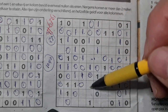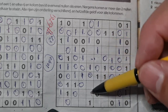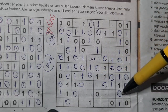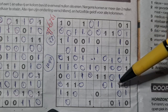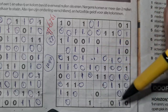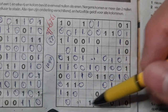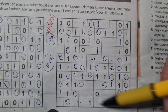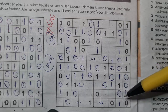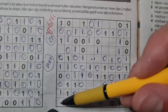1, 2, 3. Here and there I need an O and a 1. 1, 2, 3, 4. Here also. I know between an O and a 1 with 2 empty boxes between, there's always an O and a 1 there, but I do not know in which order. Same for here, between a 1 and an O with 2 empty boxes between. So we have the first O, second O, third O, fourth O, and fifth O. So that box should be a 1.